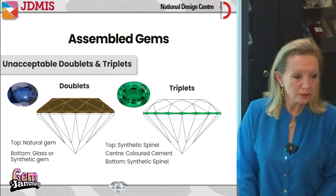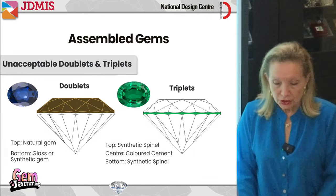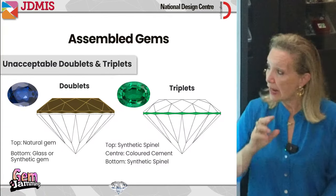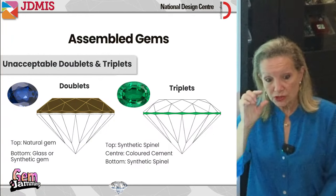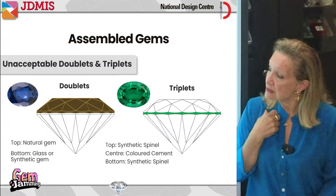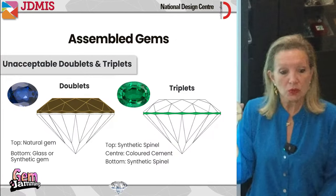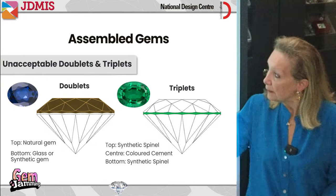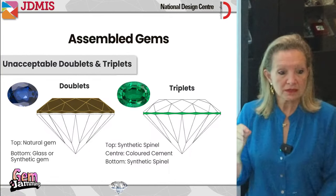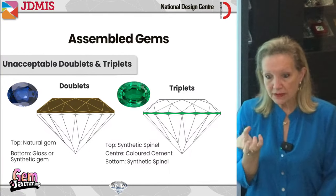So when you look at it from the top view, again, it looks like any ordinary stone. You can even turn it around in any direction. You can look at it loose, and you would not see that it was three different parts. So the top part is actually colorless. The bottom part is also colorless. And the middle portion, which is the girdle, that one is usually a colored cement. And whatever color they choose to use, then the whole stone picks up that color.